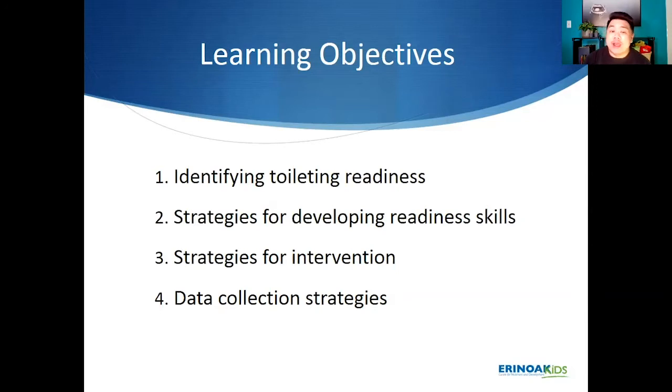Topic 1, identifying toileting readiness. Topic 2, strategies for developing readiness skills. Topic 3, strategies for intervention. And topic 4, data collection strategies. Let's go over them in a little bit of detail.